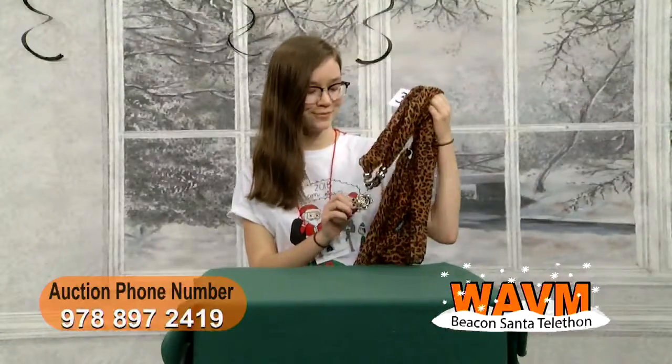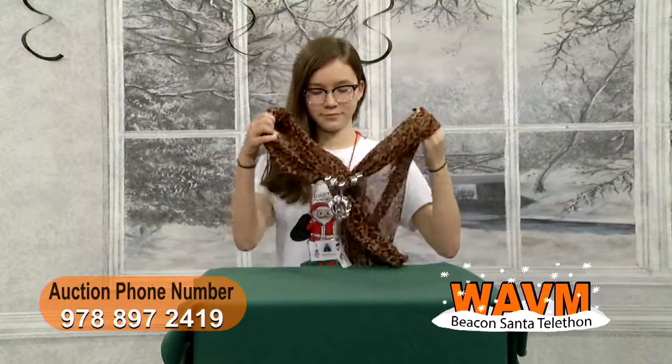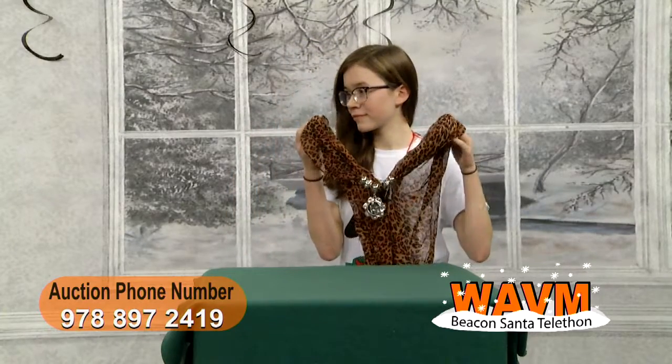All right. Item 390 is a leopard print scarf with flower pendant donated by the Delaney family. Has a value of $20 and no current bid. Make a statement with this leopard print scarf adorned with silver beads and a flower pendant. Similar to the last one, except would you rather have a flower or a heart? It's up to you. Make a choice, or better yet, just get both. Why not? Worthy cause. Just bid on both.